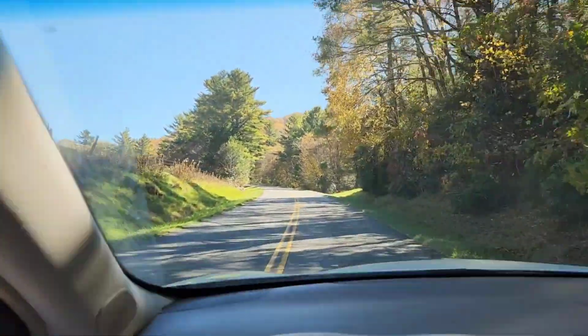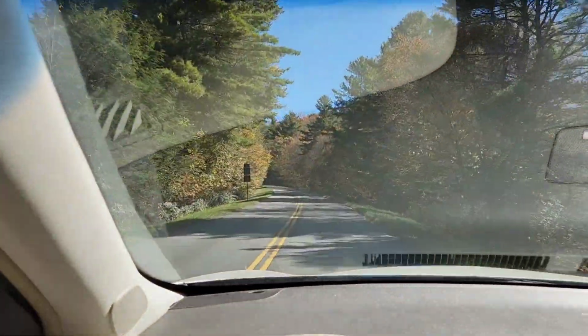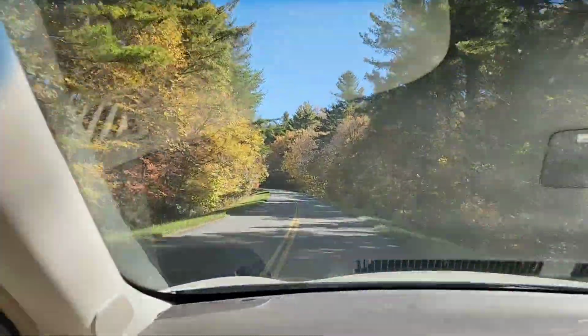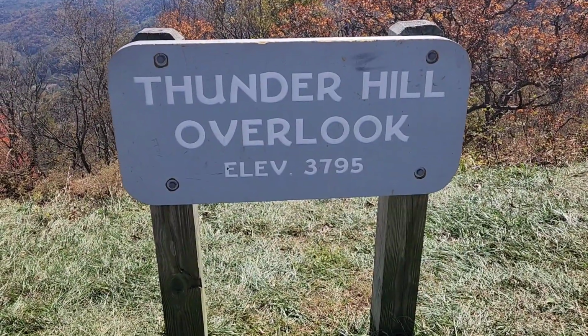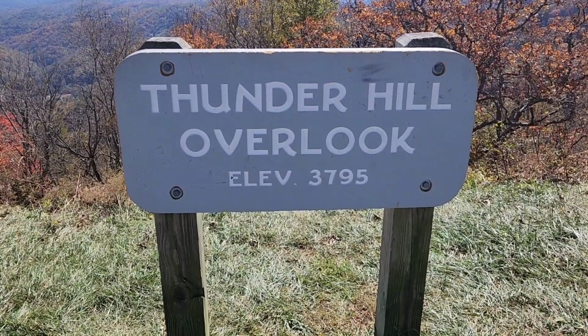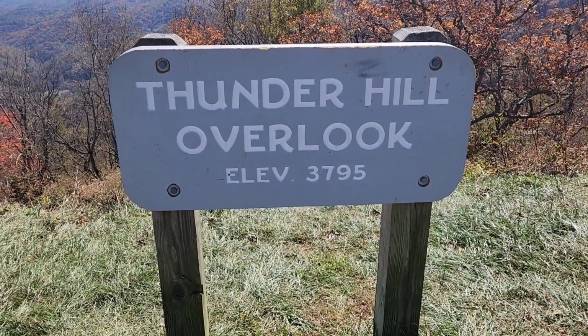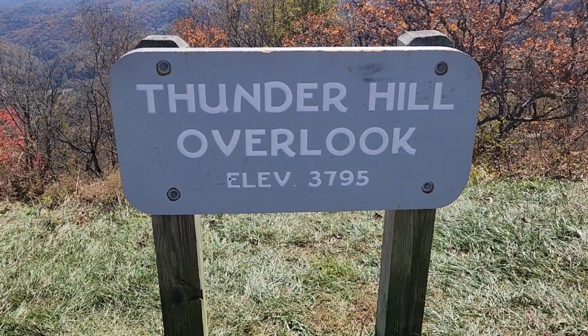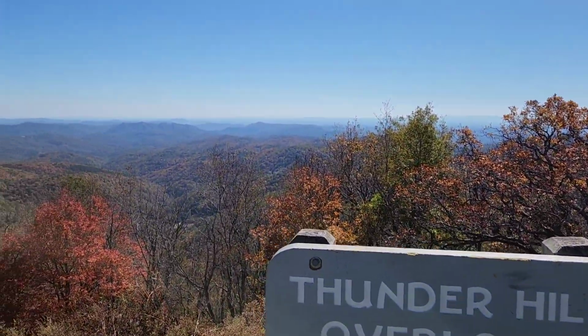So we are on the parkway, and I just wanted to take you guys to one of my favorite overlooks. It's right down here. It's only a few miles away. Yeah, some beautiful scenery. As soon as you get on the parkway off of 321 near Blowing Rock, it's not far at all. I would say maybe a mile and a half. But we are at the Thunder Hill Overlook, elevation 3,795 feet. Look at this view.